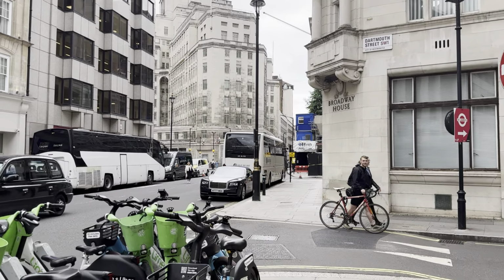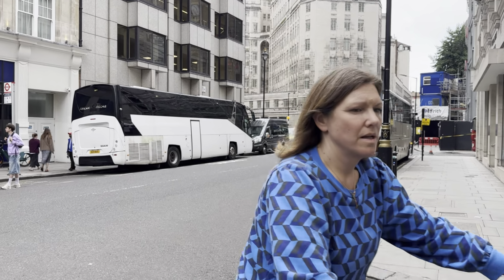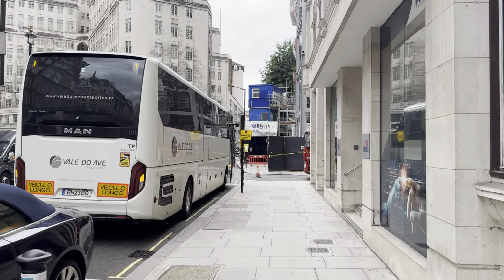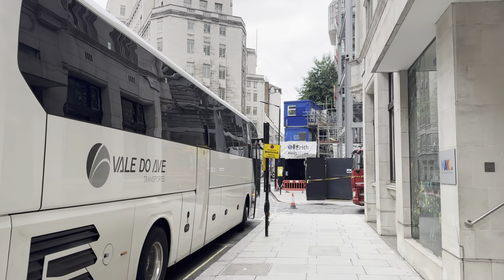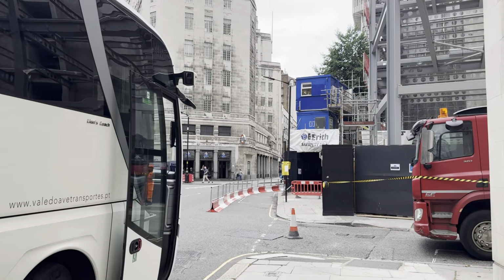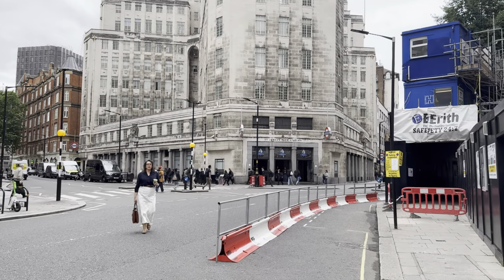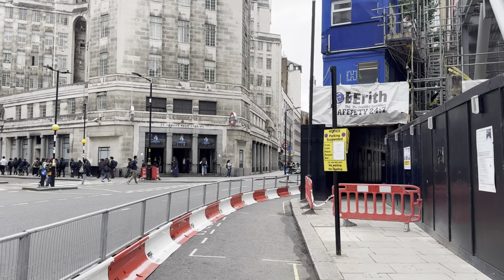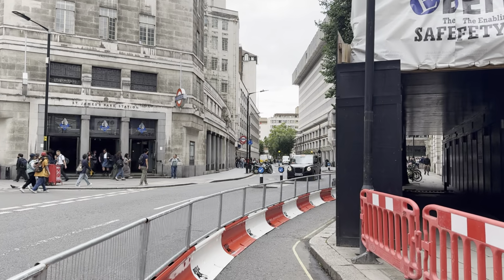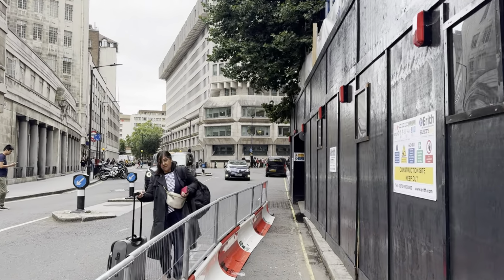So today's date, Wednesday the 10th of July. Changing of the guard happens on Mondays, Wednesdays, Fridays and Sundays. Quite a lot of construction here as well, so hopefully we can get around with ease. We are literally a few moments away from Wellington Barracks, and I will show you the sign where it says Petit France soon.